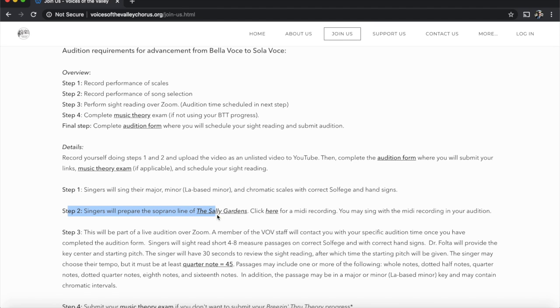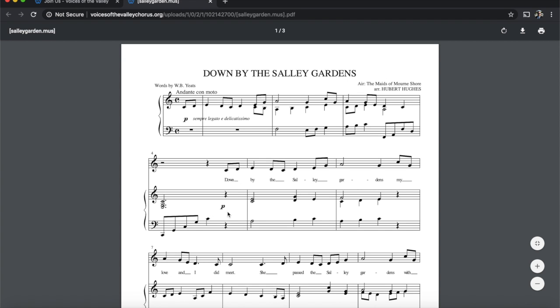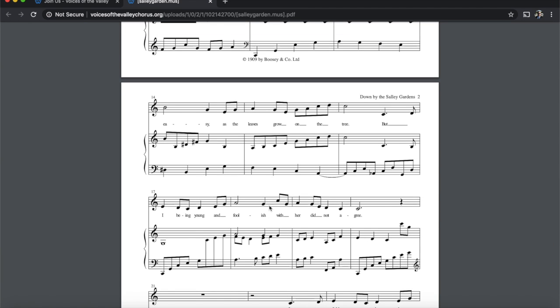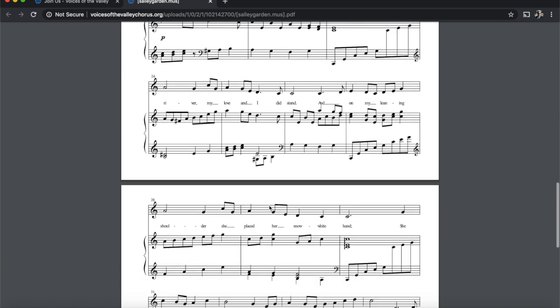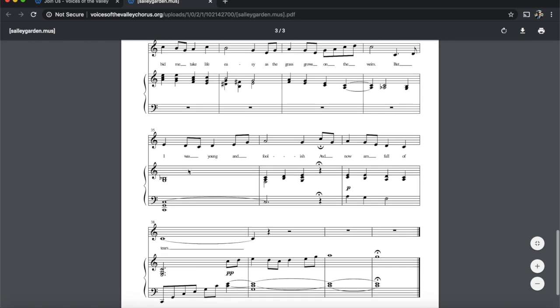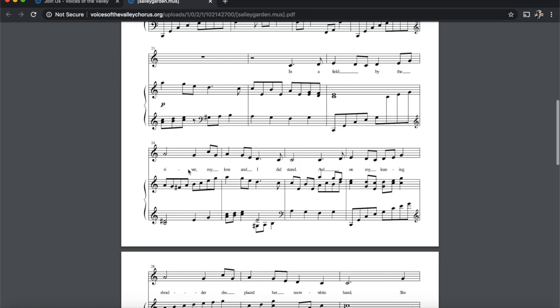Step 2. Singers will prepare the soprano line of The Sally Gardens. Click here for a MIDI recording. You may sing with the recording in your audition. So let's go ahead and give that a click. So this is your sheet music. And if you're auditioning for Sola, you should be able to read this anyway. So it should not be a big deal at all. And you're just going to sing it. You're going to give it a sing. No problem. Just go ahead and learn it.